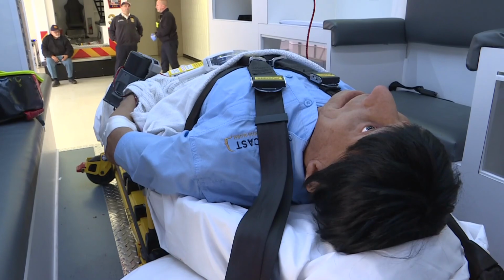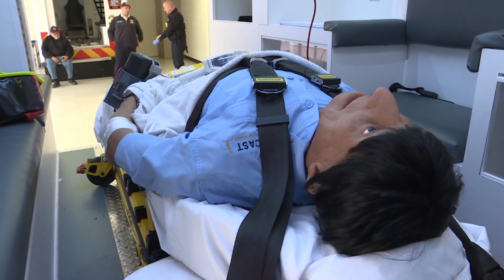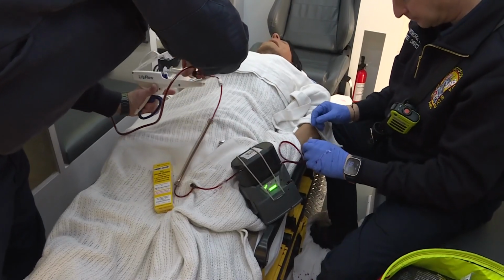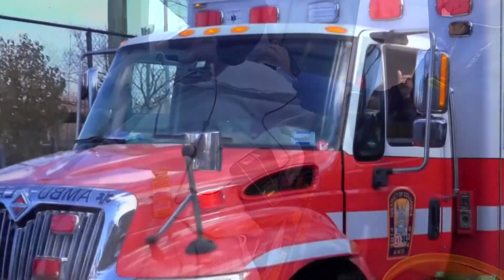Dr. Wittberg anticipates helping upwards of 400 patients with these transfusions. But at the end of the day, we have to replace the blood that you've lost. And so bringing this really battle-tested therapy to the front lines, to the point where people are injured, outcomes improve.